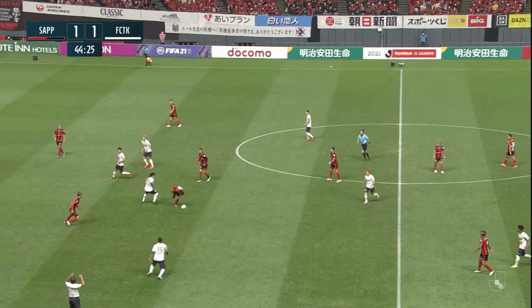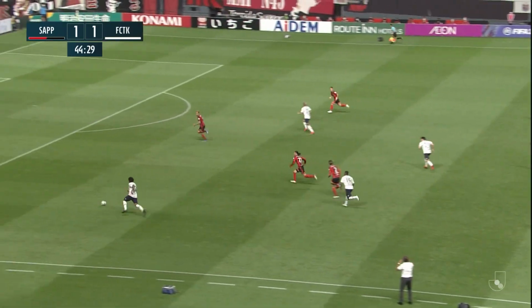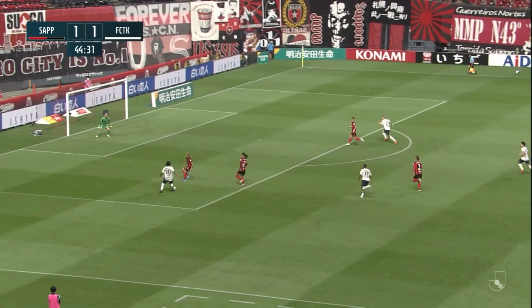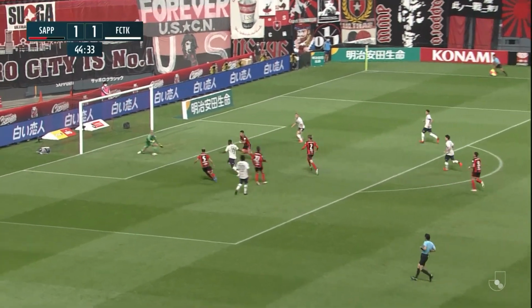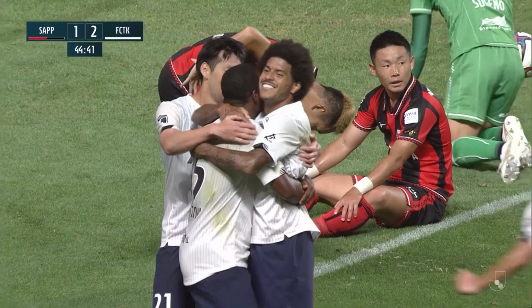Sauer gets himself in a muddle there. Leandro nearly capitalised, and Leandro does capitalise. Look at that touch to take it off Shunta Tanaka. Leandro into the area. Leandro, Adelton again! And they've retaken the lead with more brilliance between the Brazilian double act of Adelton and Leandro.